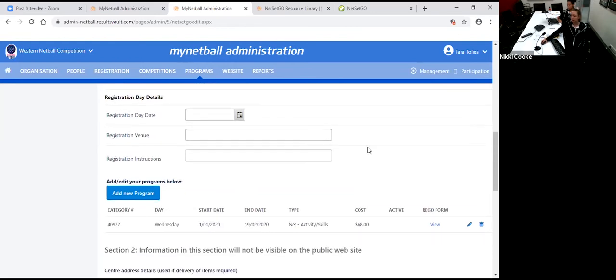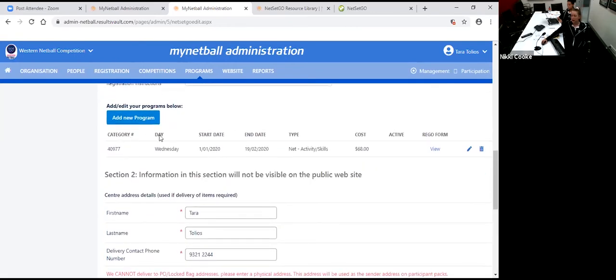Scrolling down again, we've got this add new program. A program is similar to a product, as such. You can see that my program is a net program, so that's my net tier. I've listed the dates as the 1st of the 1st, and the end date is the 19th of the 2nd. I've also got my cost at $68. Now that's the minimum membership fee for 2020.